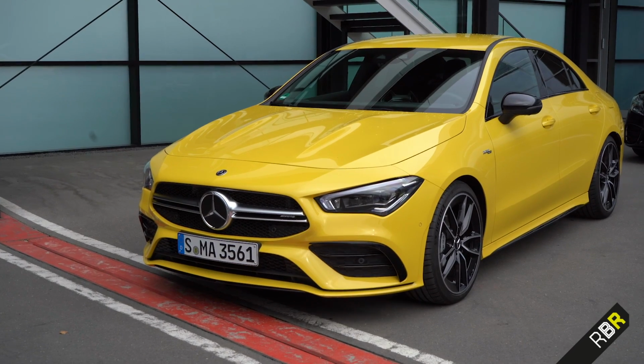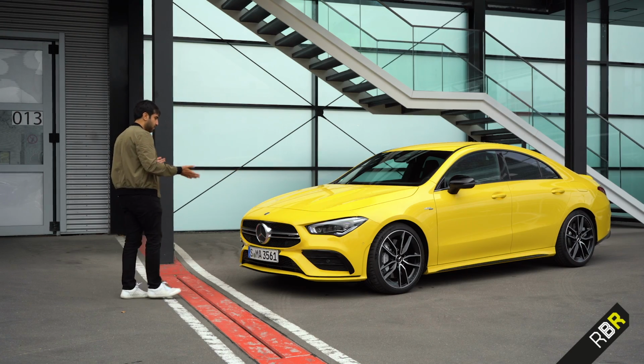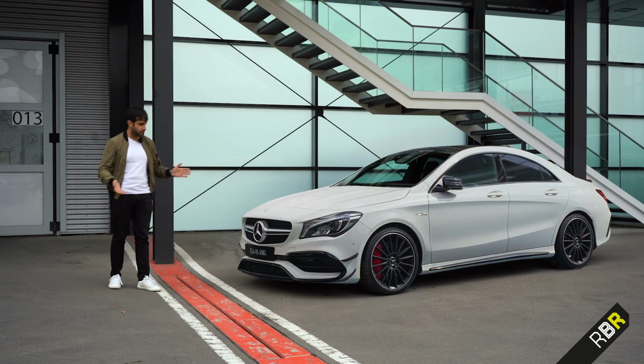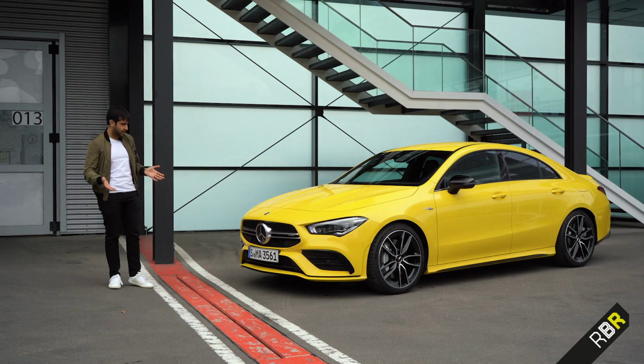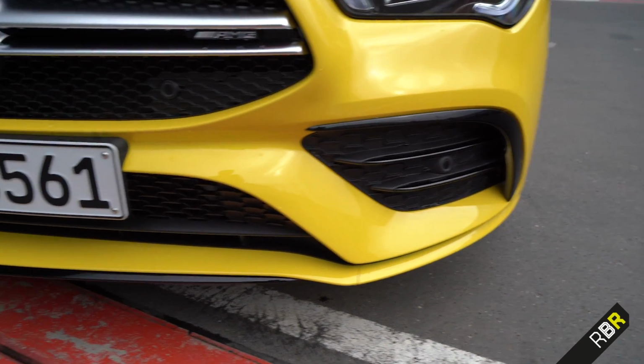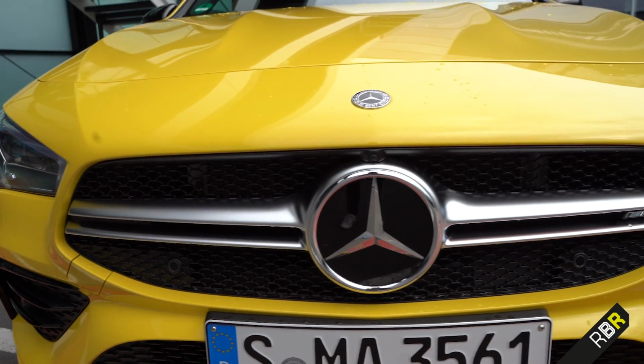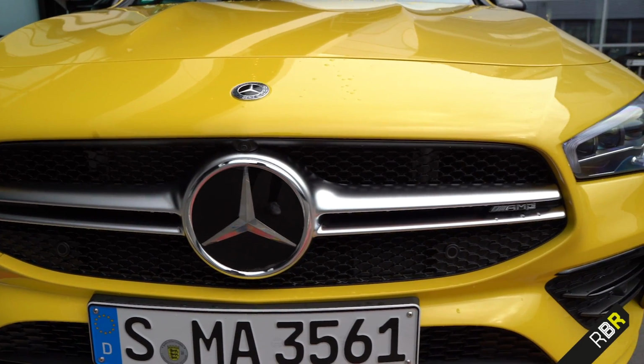Then you come on to the design of the CLA35, and I think this compounds things even more. You compare it to the previous flagship 45, and essentially you've got a very, very similar design. You've got aggressive AMG-style air intakes, a nice front lip. You've got the twin-bar grille as you had in the previous 45 versions as well. The rear, I think, is where it becomes really interesting, though.